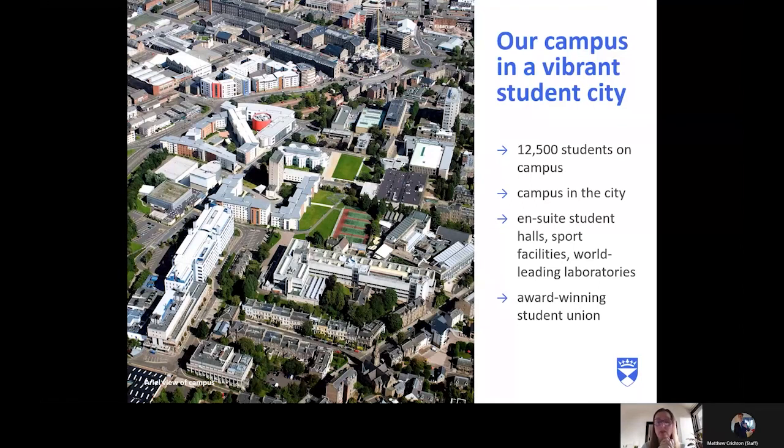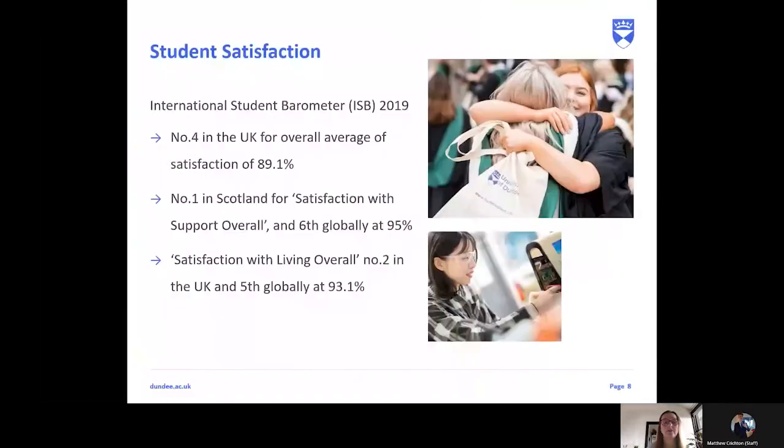So we've got about 12,500 students on campus, and each first year student is eligible for a place in halls of residence should you wish to. Dundee ranks very highly in student satisfaction. We're number 4 in the UK overall for student satisfaction. We are number 2 in the UK for satisfaction with living overall, and that is testament to Dundee being so student oriented.